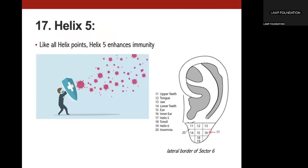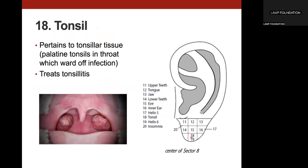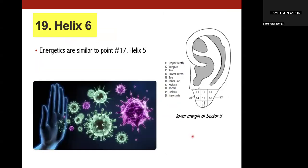Number 17 is the helix 5. Like all helix points, helix 5 enhances immunity. Point 18 is the tonsil point. It pertains to tonsillar tissue, palatine tonsils in the throat which ward off infection, and it treats tonsillitis. Point 19 is helix 6. Energetics are similar to helix 5.